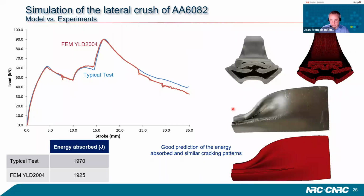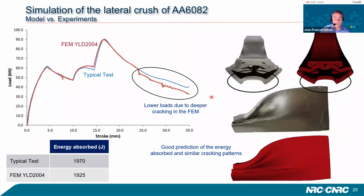At the end of the test, the loads decrease more in the model, and it is attributed to deeper cracking of the material at the bottom as compared to the real test.